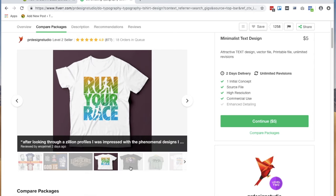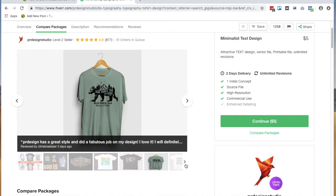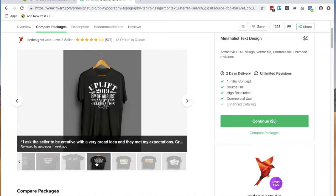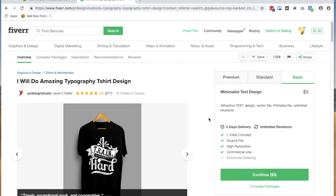But before we place our order, let's just look through a few of the designs that this seller's already done. All right, so that's kind of dope. Not my style, but it looks pretty good. All right, super basic, but still looks great. So some decent looking typography designs. Look all right. So I think this provider might work. Let's go ahead and place our order, and let's get this provider started, right?